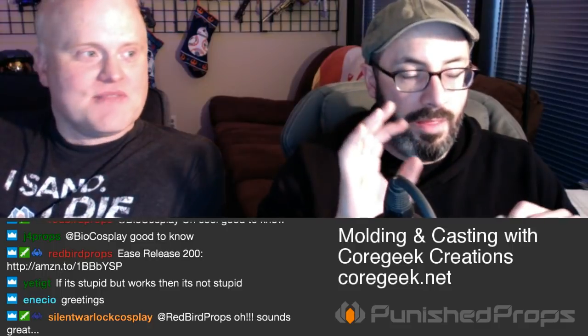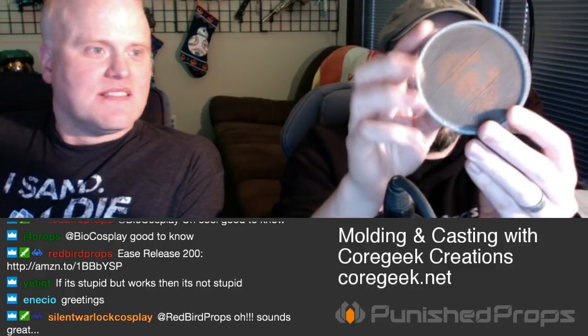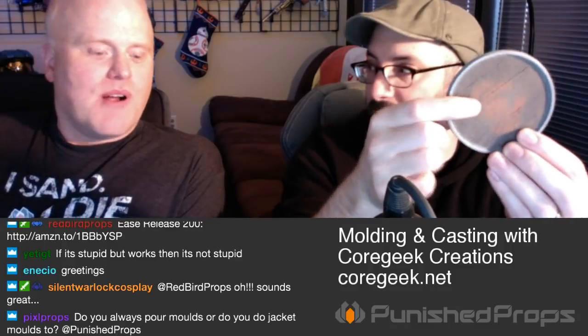Now, if you're really starting off basic and small, then a one-part mold is a great place to start. So, for example, I have a Skyrim shield. Only this one is not from Riften or Whiterun. It's from Punish Props. Look at that. This was a one-part mold. So the master looked a lot like this. I glued it down, put a box around it, and then just filled it with silicone. Piece of cake. The bottom got sanded flush after it was cast.